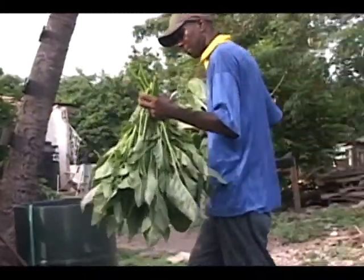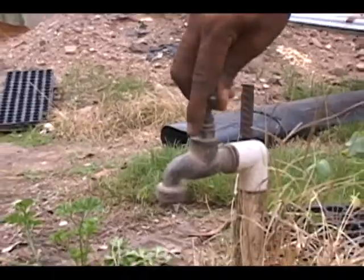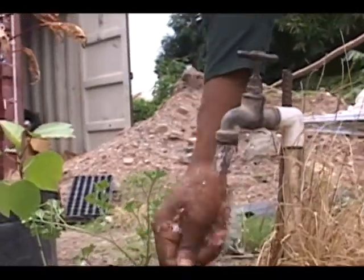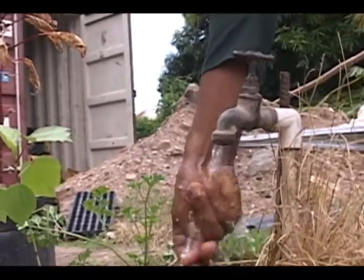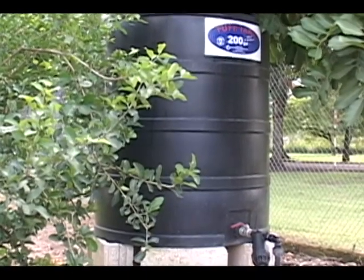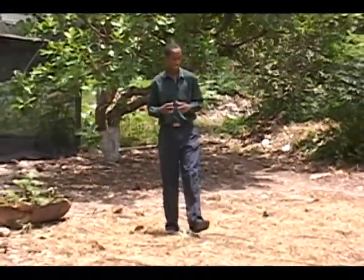You also need to select an area that you have easy access to water. Right? So instead of selecting a plot where you're going to have to walk with your bucket of water or your watering can to water the crops, you need somewhere that is close by to either a tap or a watering tank. So those are some of the ideal things that you need to consider in selecting the perfect plot.